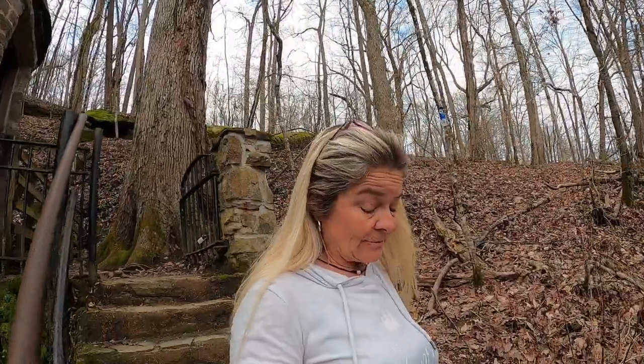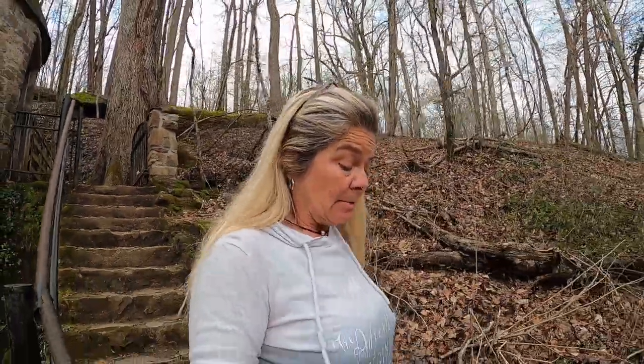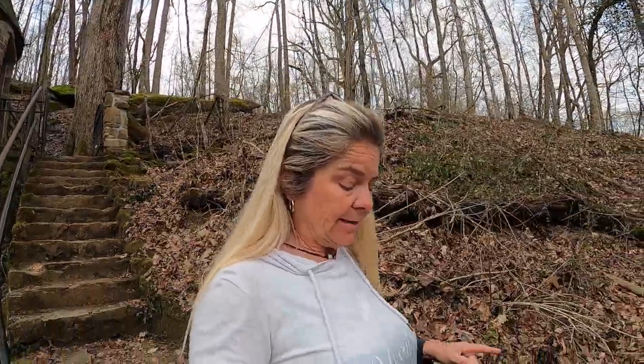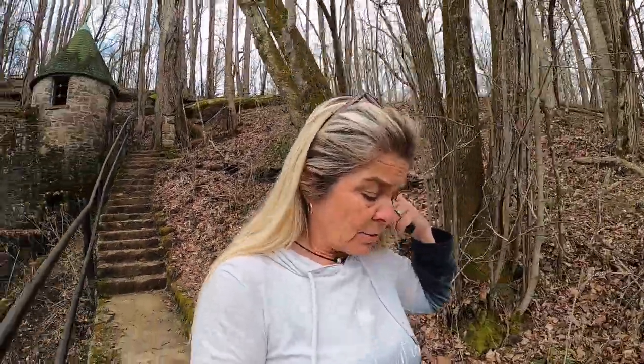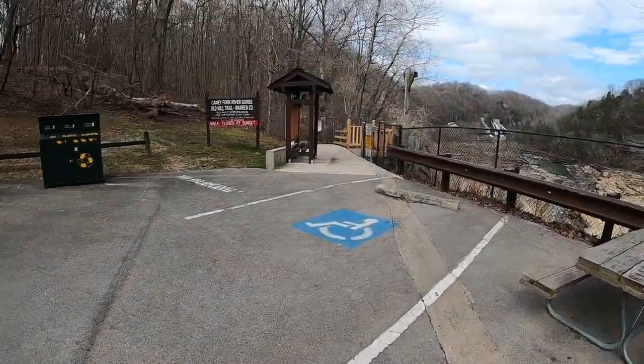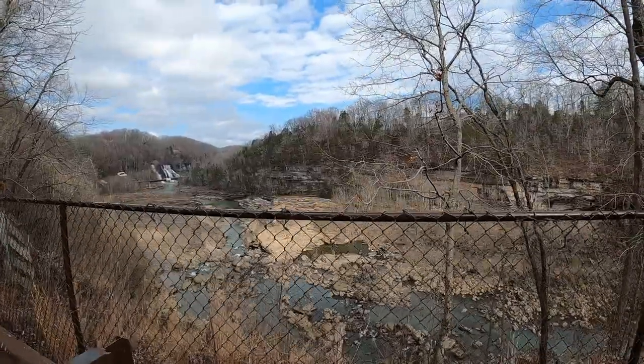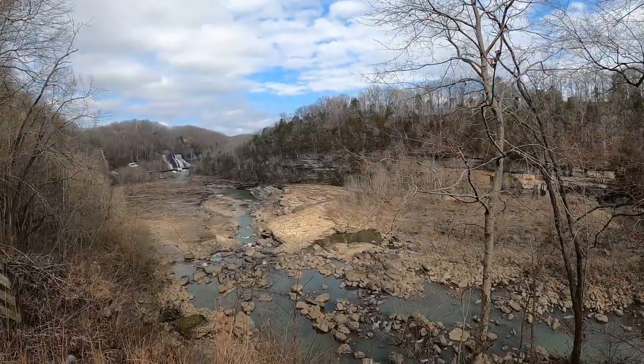All of our Tennessee state parks are pretty spectacular, but Rock Island is, and they have a lot of waterfalls concentrated here. So it is a great day trip, a great weekend trip, whatever you want to make it. Plenty to see here. Yay, the gate is open. All right, down in the gorge.